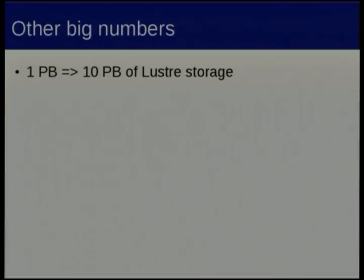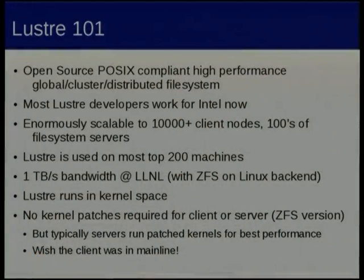So who knows what Lustre is, the Lustre file system? Oh, that's awesome. I barely need this slide at all. This is a Lustre 101. Yeah, it's a big distributed file system. I never know whether to call it a global cluster or a distributed file system. Not quite sure what the difference is between them all.